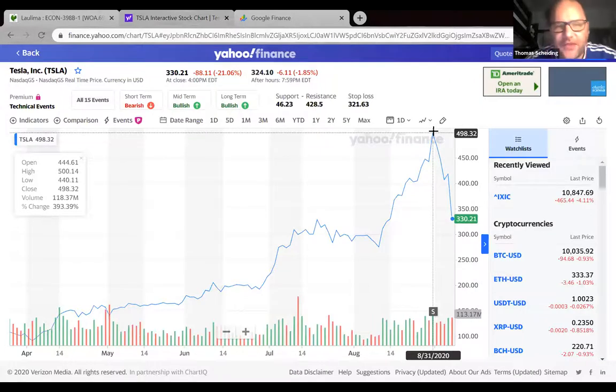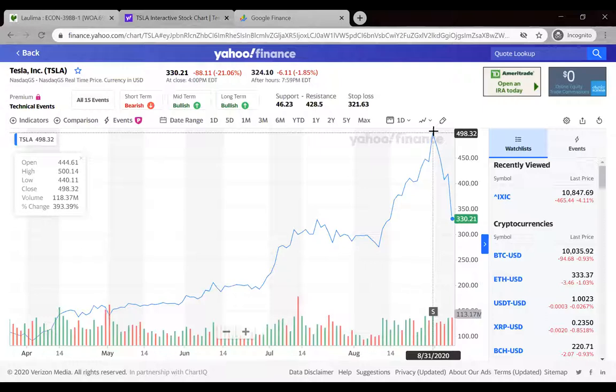I get where you're going. Yep, that was exactly it. This upward swing is because everyone knows Tesla and is like, wow, they're going to do great. Nope, that's part of it.